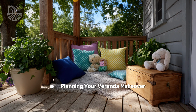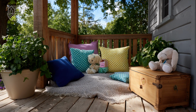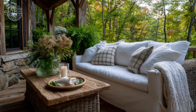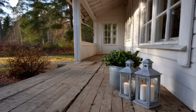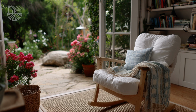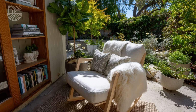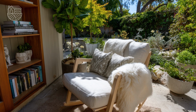Segment 1. Planning your veranda makeover. First things first, let's talk planning. A successful veranda makeover starts with a clear vision. Ask yourself, what's the primary purpose of this space? Is it a quiet reading nook, a family dining area, or a social hotspot? Knowing this will guide your furniture choices, layout, and even color scheme.